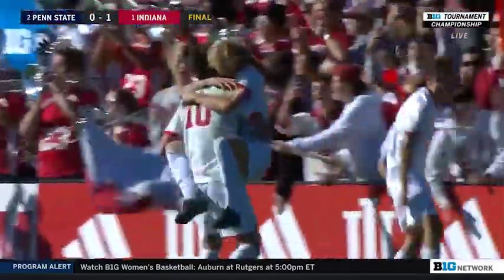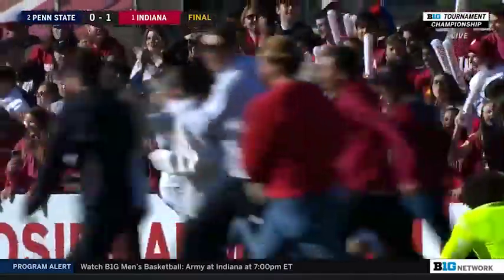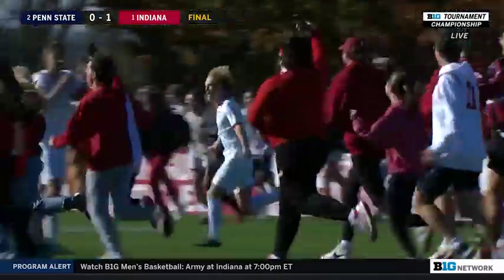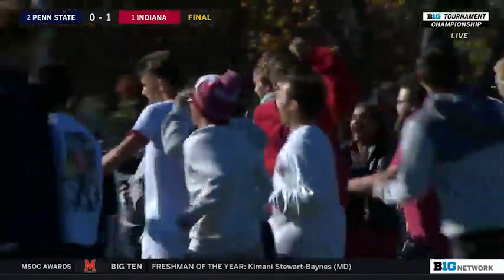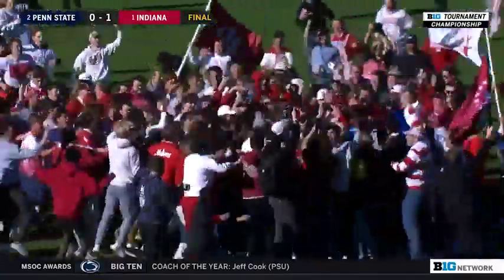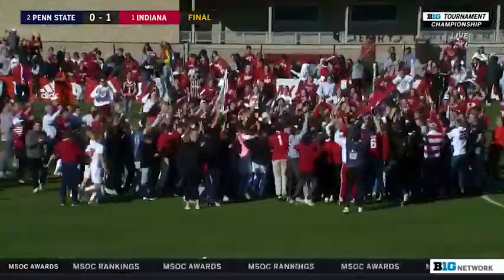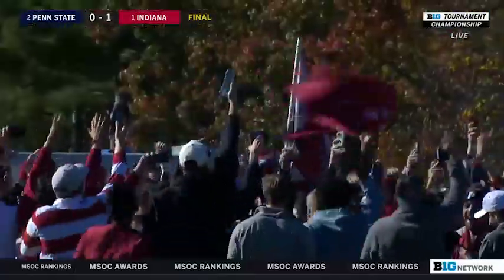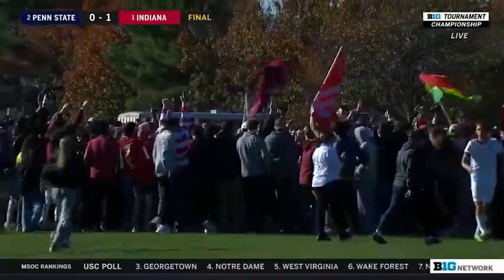Fans are storming the field, the Hoosiers celebrating as Penn State comes up short and the Hoosier Army takes over Jerry Yeagley Field. JT Harms is being mobbed by Indiana fans, the students, most of them. Penn State players, most of them, not even moving. As Indiana shuts out the Nittany Lions in a season where this was probably the last thing you would have expected just a couple months ago.